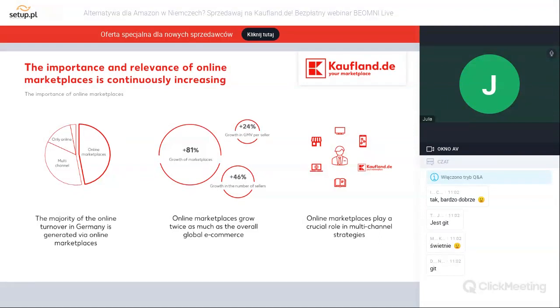And when you are combining your sales channels in a meaningful way and you're choosing the right channels for you, you can be very successful. For example, the sales via online marketplaces are in many cases higher than in their own online shop. For example, 16% of the retailers generate more than 80% of their total sales on online marketplaces when you are just diverse, combining several marketplaces, several sales channels.